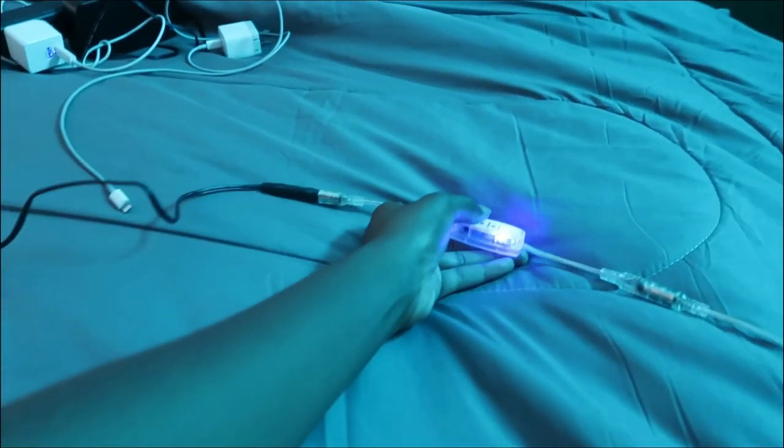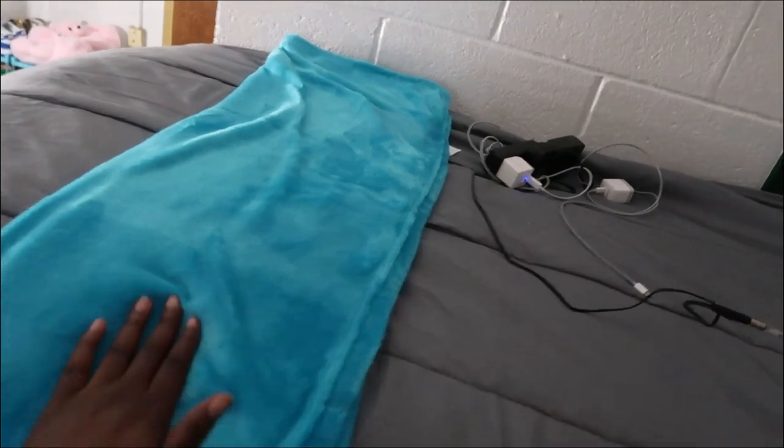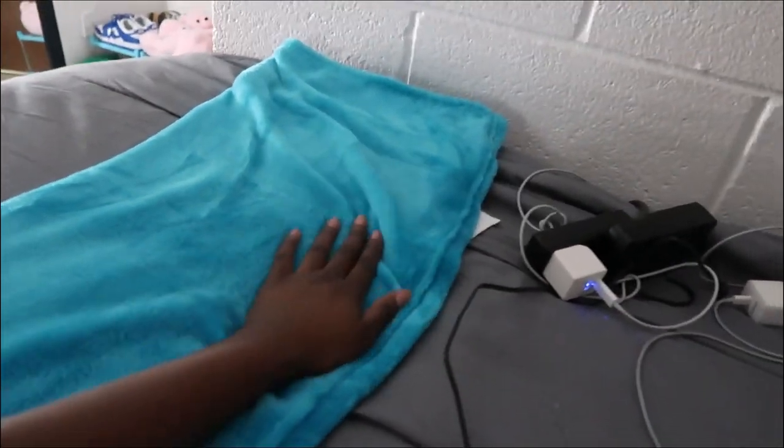The comforter again is from Amazon. Then we have these throw blankets. They're really fuzzy, really nice. You can't really see the color because of the lights, but let me show y'all. It is just this vibrant teal color, really fuzzy, and it's actually really big. Again, that's from Amazon as well. Pretty much everything's from Amazon, y'all, not gonna lie.